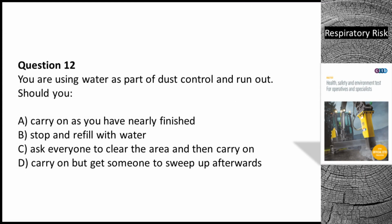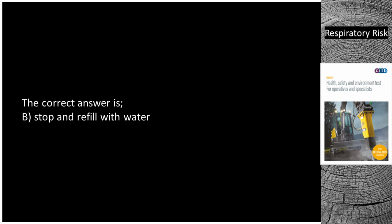Question 12. You are using water as part of dust control and run out. Should you: A. Carry on as you have nearly finished. B. Stop and refill with water. C. Ask everyone to clear the area and then carry on. D. Carry on but get someone to sweep up afterwards. The correct answer is B. Stop and refill with water.